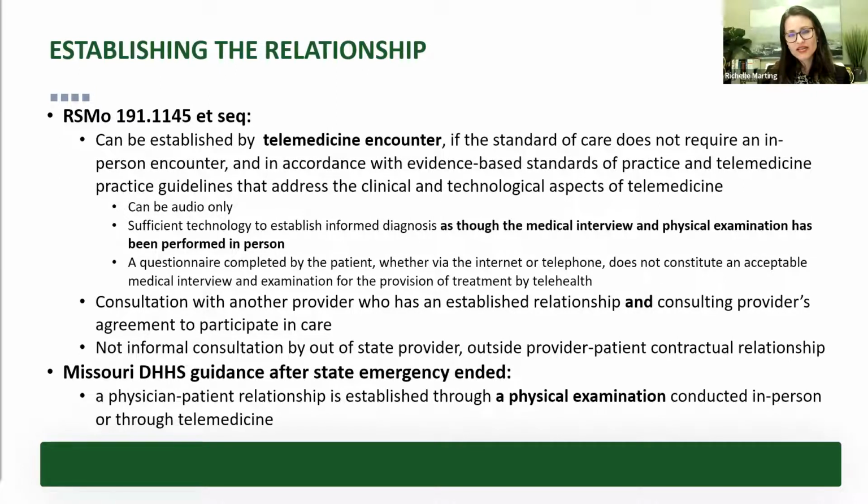However, the flip side of that, an informal consultation between providers, the curbside consult, hey doc, hey colleague, I've got this thing going on with a patient, what do you think? And the provider says, oh, check into this, maybe this, consider trying this. That kind of informal consult where the consulting provider hasn't agreed to accept responsibility for the patient care does not establish the provider-patient relationship. So I'd also add that while those two nuances are actually written into the statutes in telemedicine in Missouri, it really is a concept that applies to the provider-patient relationship in general, regardless of the modality of the services that are being provided.